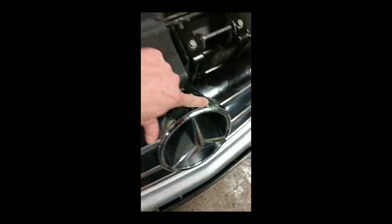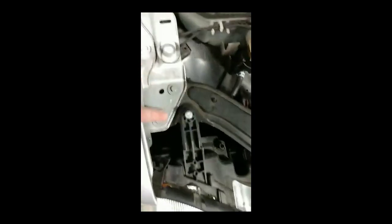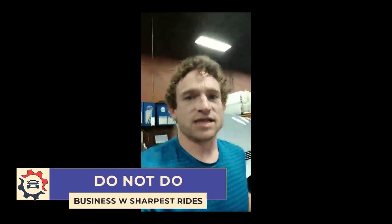Now, we could talk for days about the glued together front end, or the front clip that had been replaced, or about all the oil leaks and suspension problems, or about the junkyard fender, or any or all of the other problems that this car has. But all that matters to me is that we keep you safe.